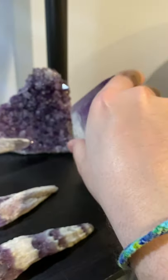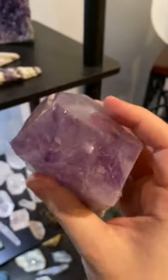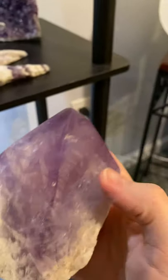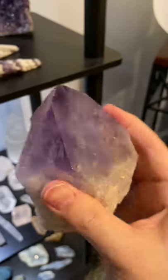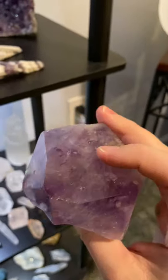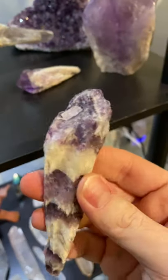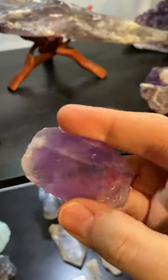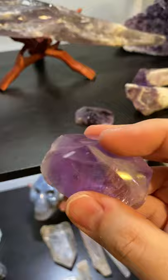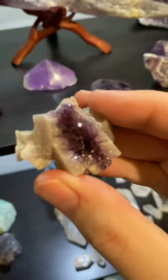This is Rosa Costa, France. This is a piece from France they dug up in the mine. These are hard to get. So this is a piece from France, chevron amethyst, quartz and amethyst, this little point, very beautiful. This is from Brazil. This is cool. This is like a nice druzy piece.